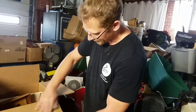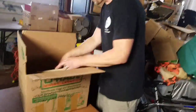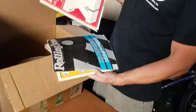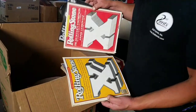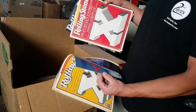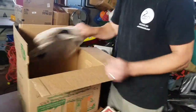But yeah, my whole hands are covered in aluminum. Rolling Stone magazine, 1987, 20th anniversary. That might be worth something. And still got the covers and everything. So, we might try to sell those.